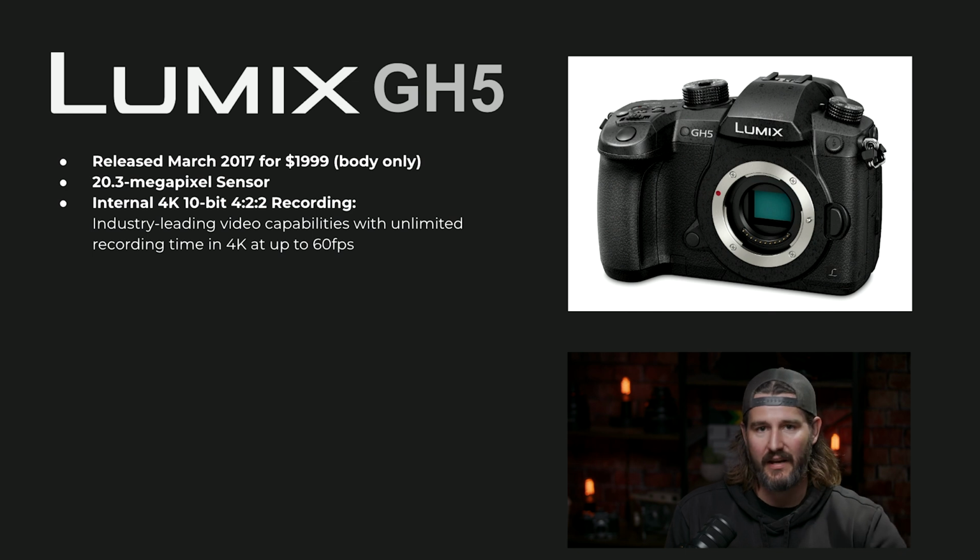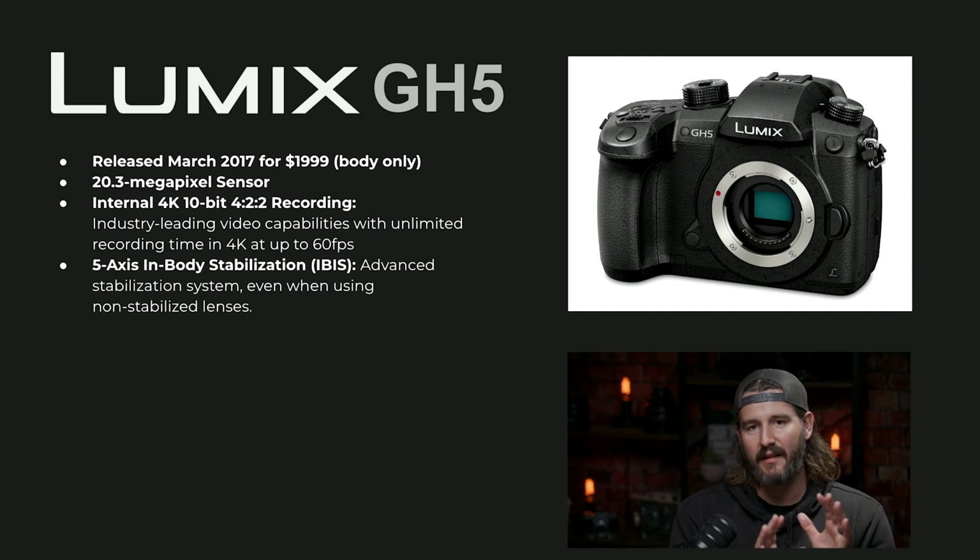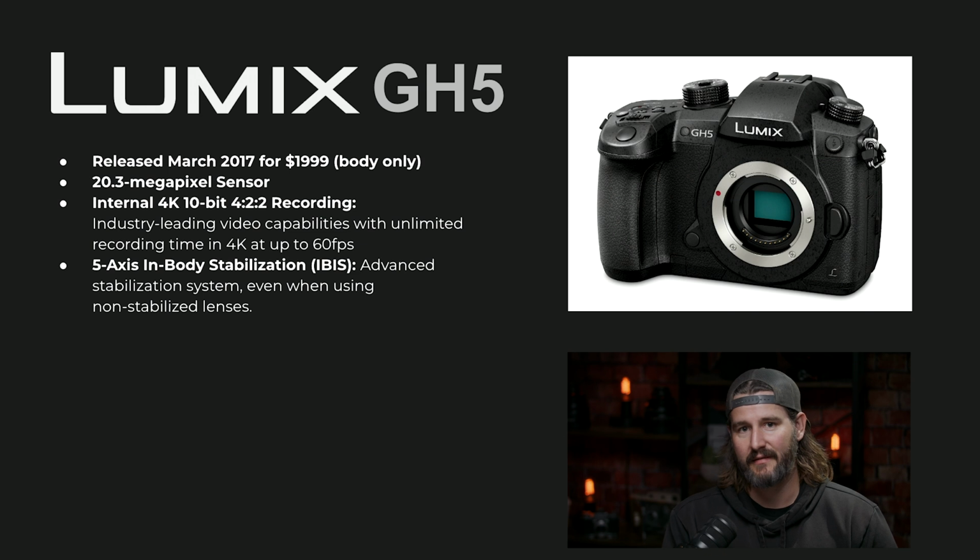So there was no more 4 gigabyte, 4-minute limitation where stuff was split up and you had to work around it. If you recorded for an hour, you had a clip that was an hour and it was glorious. But they also added IBIS, the in-body image stabilization, 5-axis.